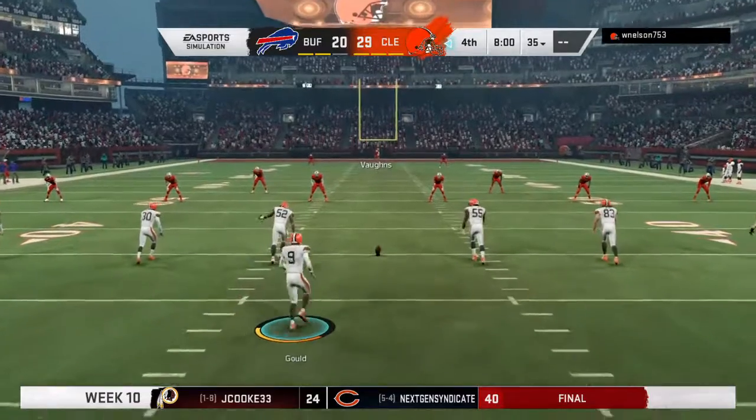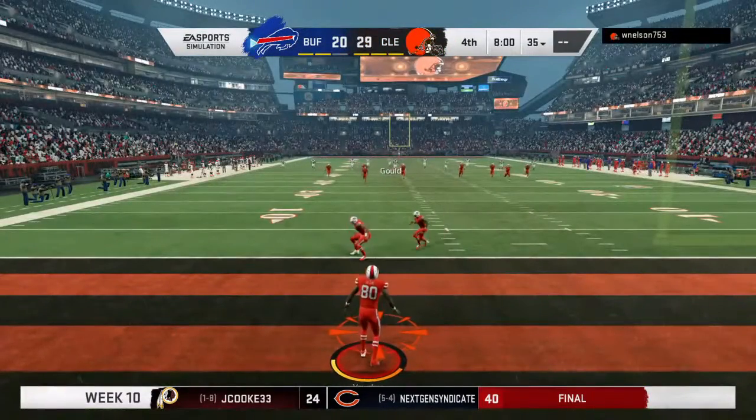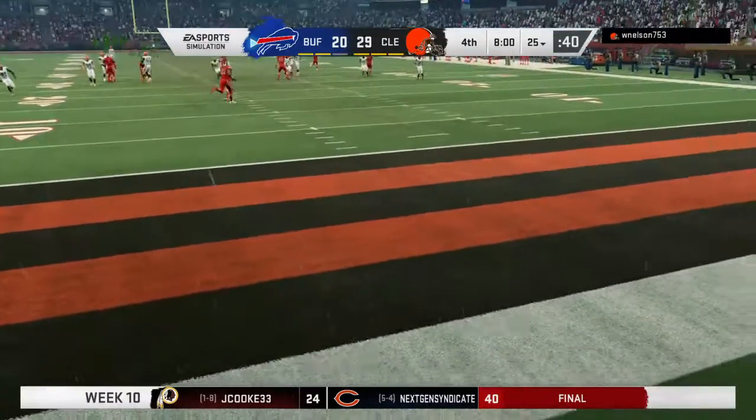Gold now out to kick it away. That'll be taken in the end zone.